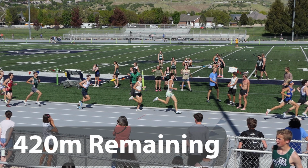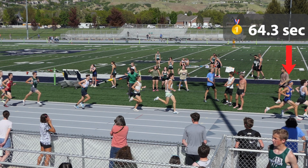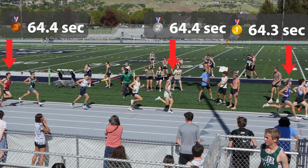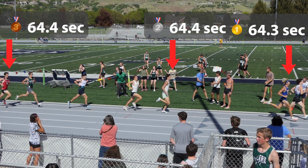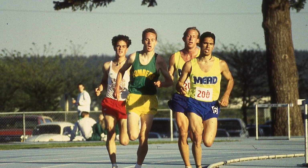This is going to be championship racing today. With 420 meters remaining, Wes, the eventual winner, was in second place. He closed in a 64.3. Peter in third place closed in a 64.4. And also in seventh place, David Anderson closed in a 64.4 to secure the third place finish for this region championship. Now, this is all about championship racing. In championship style racing, it's all about who finishes within that top 4.